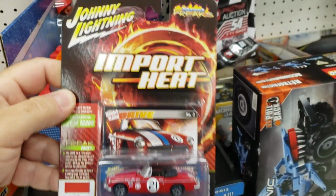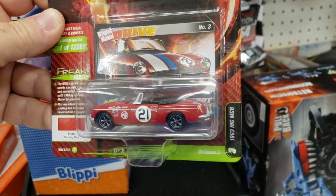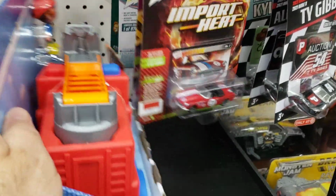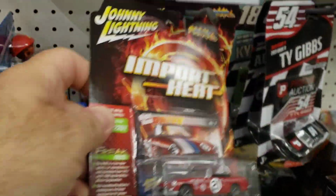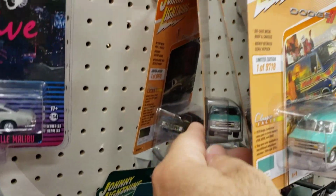You've got the number 21 Import Heat. Looks like the MGB, 1963. It's a pretty cool little convertible. And there's another one. Some of these have been hanging here for a while, so if you see me bypass some quickly, it's because I've already looked at them.